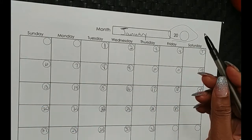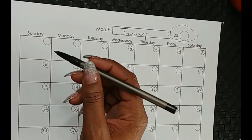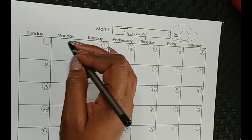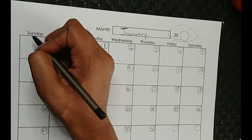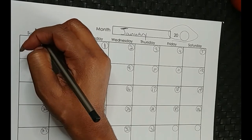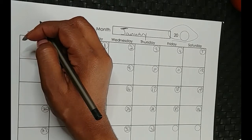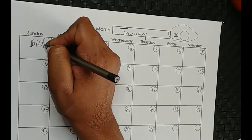Of course, we're talking about building six figures, so we'll pretend this is the correct month. Right here is where we want to put our income goal in this blank space. My income goal for this particular month is $10,000, because remember, we're trying to get to six figures. If you're trying to make six figures, anywhere between about $8,000 and $10,000 is a great start, but we'll just put it at $10,000.